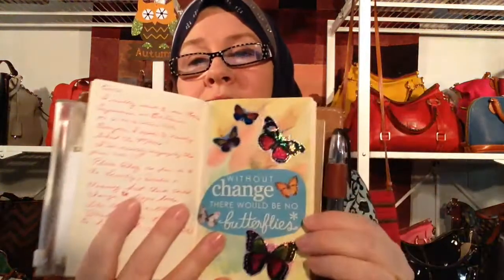It says, without change, there would be no butterflies. And so I did the watercolors underneath that also. So that's all I've done in this book. Like I said, I use these little papers I cut out to go in between when I first write or when I do the watercolors so it doesn't touch the other page. So I got a couple of those.